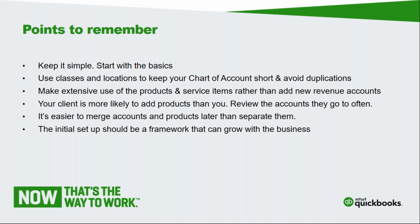Put in your bank account, put in your credit card statement, set up any liabilities that you have, add 1 or 2 revenue accounts. Remember, you can always change this afterwards. And then as you get started, you'll begin to build upon the framework of the things that you've been able to set up. Take advantage of the products and services, the classes and locations, the customer names, and even sub-customers as well. You can set up sub-customers. So take advantage of that to get all the reporting that you need without producing a lengthy chart of accounts. There's nothing worse than looking at a trial balance that's like 2 or 3 pages long and it's got duplicates for things.